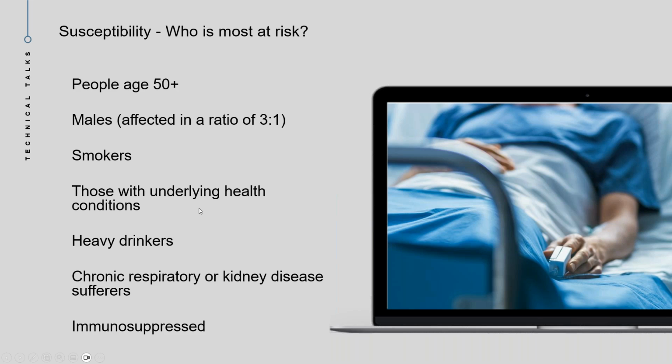Anyone who is a smoker, those with underlying health conditions or any respiratory diseases, asthma, those types of things, heavy drinkers, chronic respiratory or kidney disease sufferers, and those that are immunosuppressed. So anybody going through treatment in hospitals that lowers your immune system is more likely to catch this, which is why there are such more stringent control measures when you come to hospital environments and care homes and those types of places.